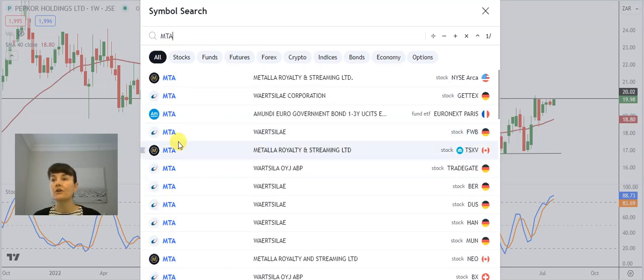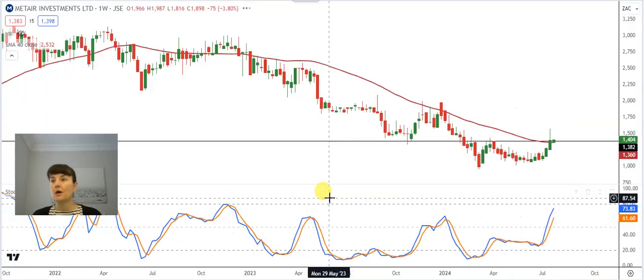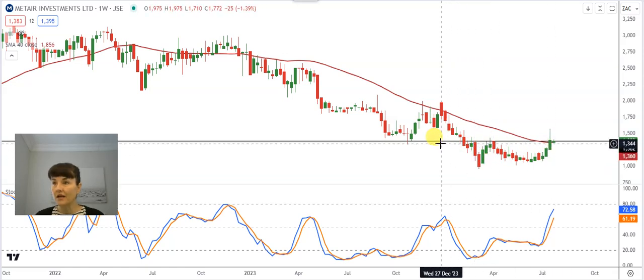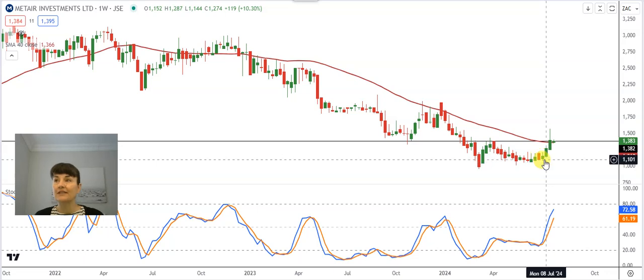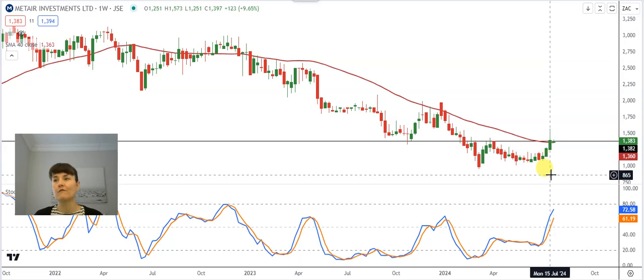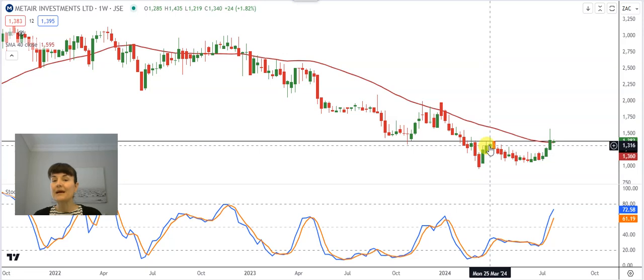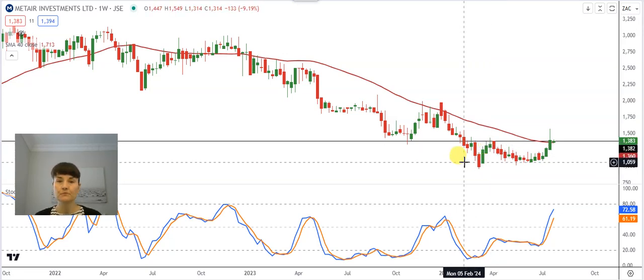Metair. Ticker on our exchange MTA. A beautiful cup and handle formation is visible. Now the neckline of that cup and handle is waiting at 13 Rand 82. That is almost at my 40-week moving average, which is waiting at 13 Rand 60, and only above that level, the neckline, 13 Rand 82, will the cup and handle formation be confirmed. And can I say that optimism is on the table and that the possibility is there that this cup and handle can take the share higher?